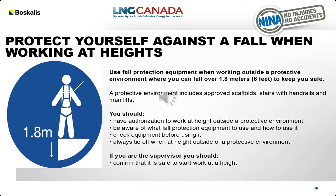Protect yourself against a fall when working at heights. Use fall protection equipment when working outside a protective environment where you can fall over 1.8 meters or 6 feet to keep you safe. A protective environment includes approved scaffolds, stairs with handrails, and manlifts. You should have authorization to work at height outside a protective environment.